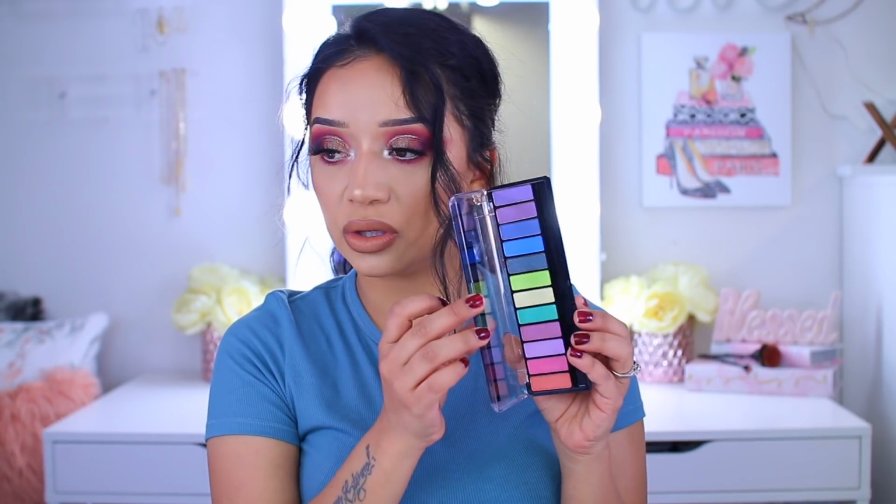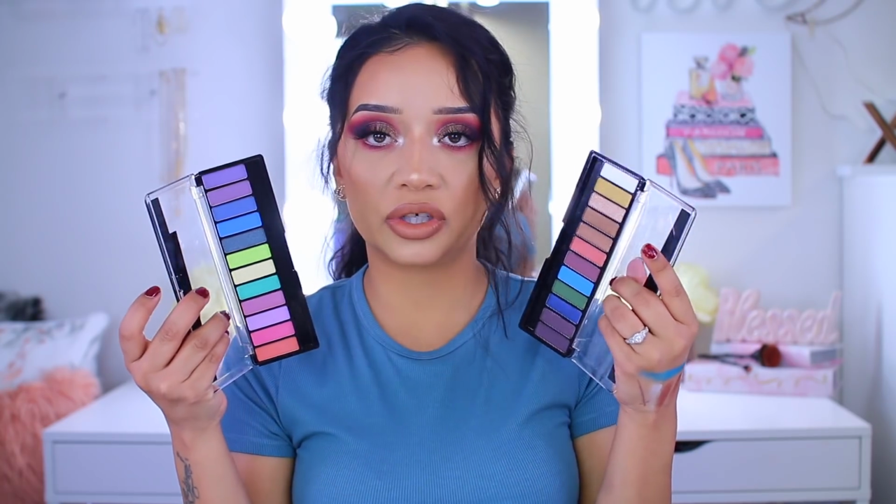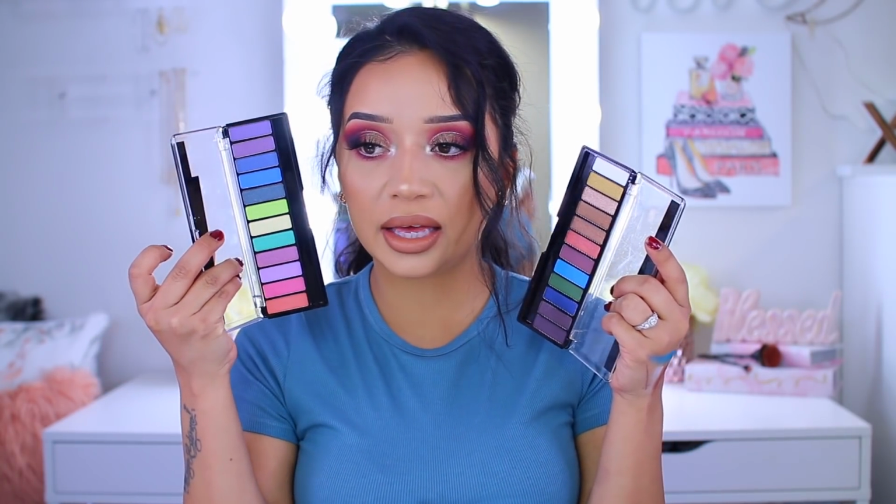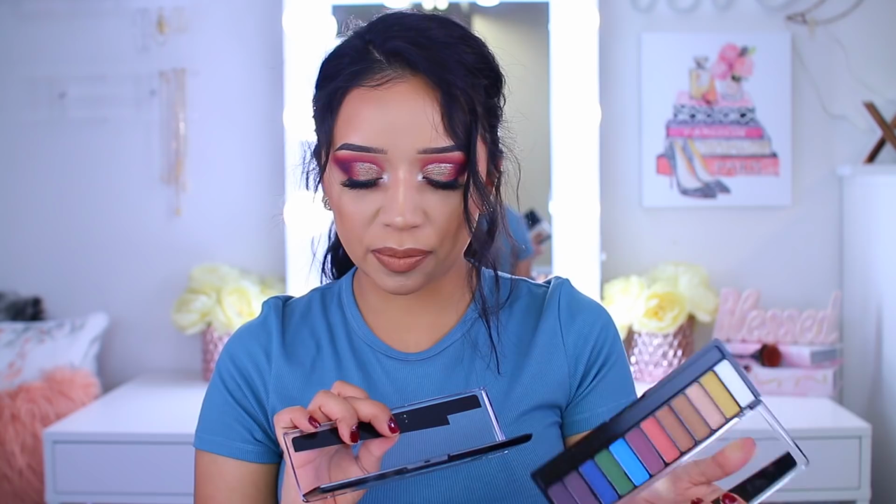This one is also brand new. I have not opened this one up until now. This is the Rainbow Edition, which looks like this. They have similar shades. This is again the Color, and this is the Rainbow. I really like that neon green. You guys know that neon is definitely a trend as of this year, and it has really pretty colors.